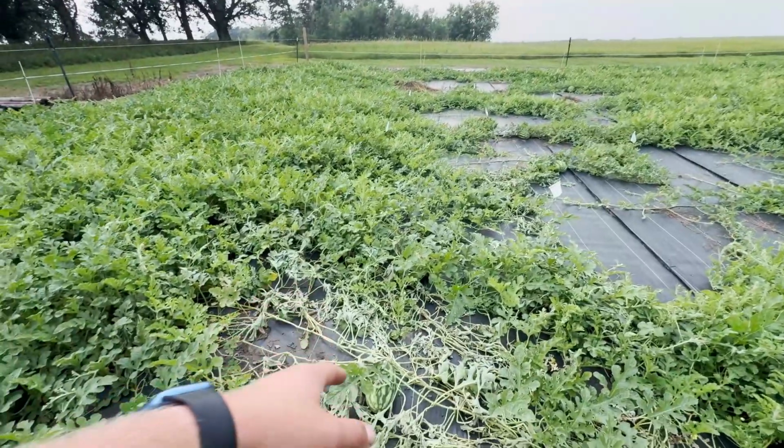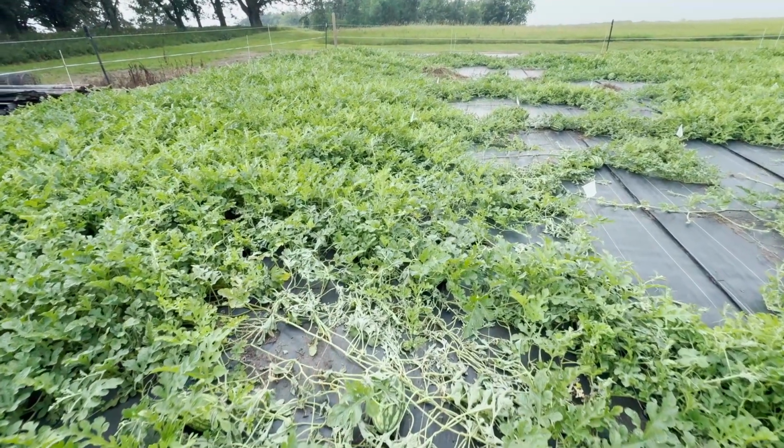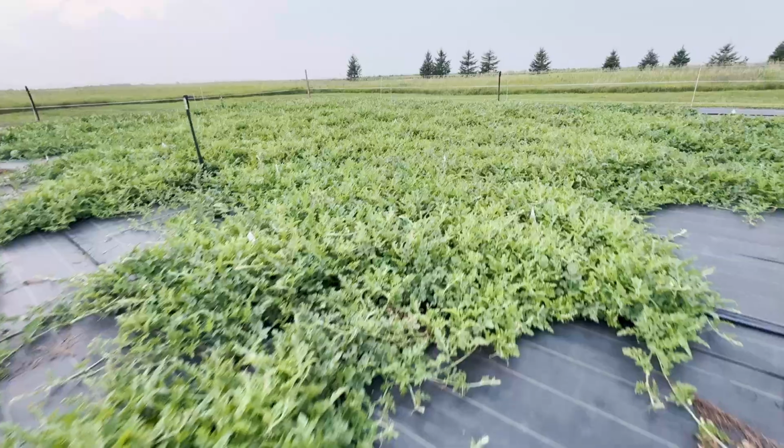My dad, we were out here the other night. My dad stepped on this or pulled up this plant trying to pull a weed out. I'll forgive him. I think I have enough plants out here.